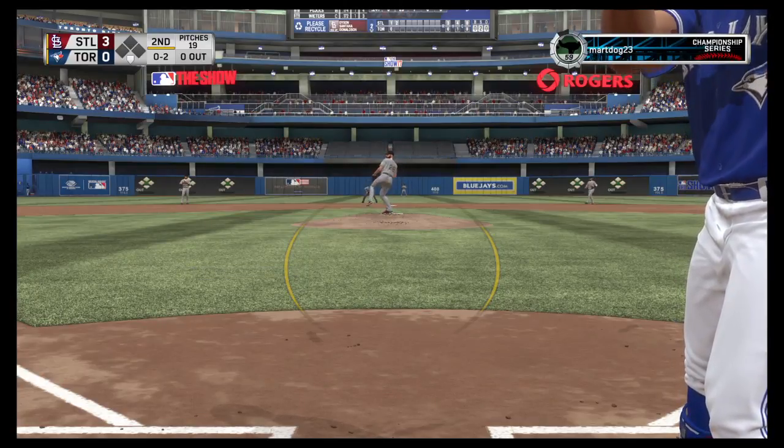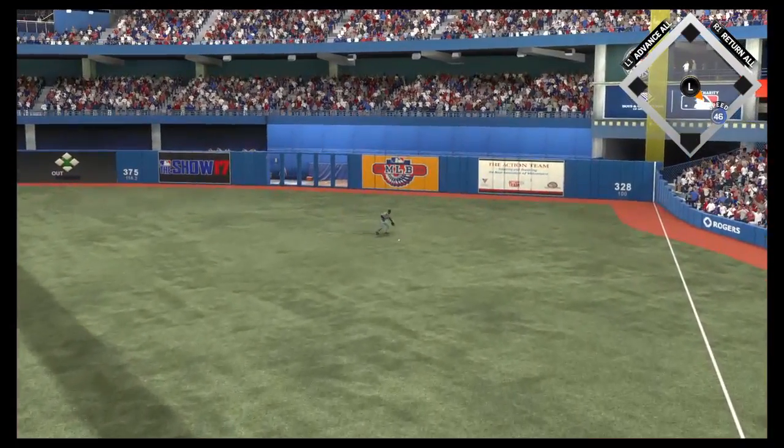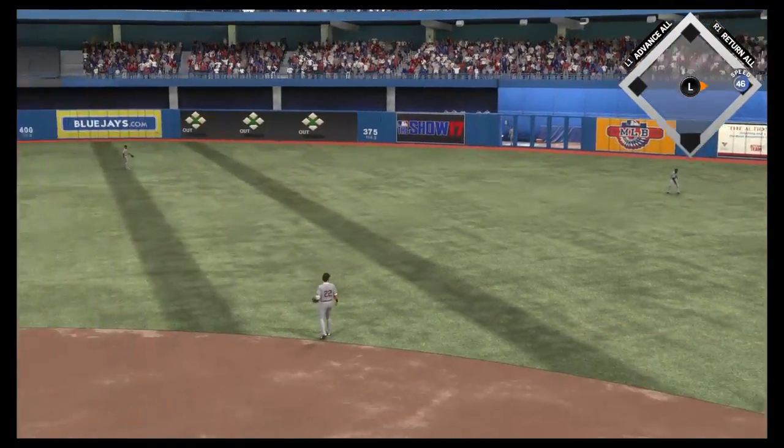Into the windup. Here comes the 0-2 pitch. Hit to first. A dive, but he can't knock it down. It's through for a base hit.